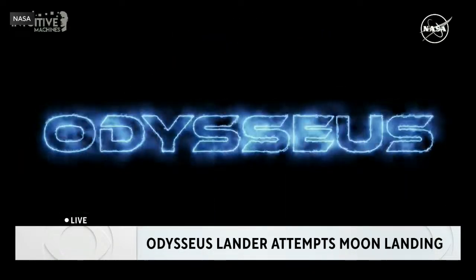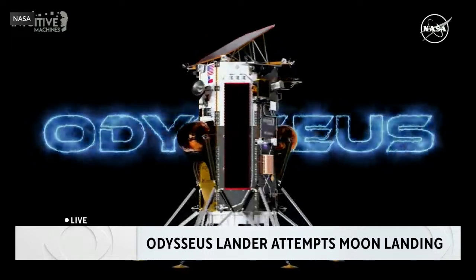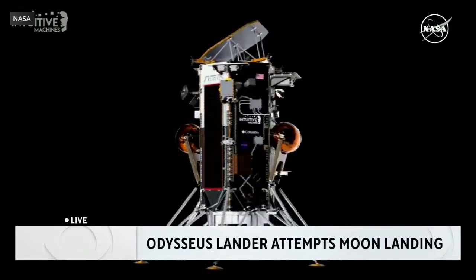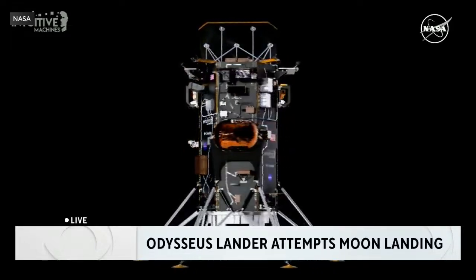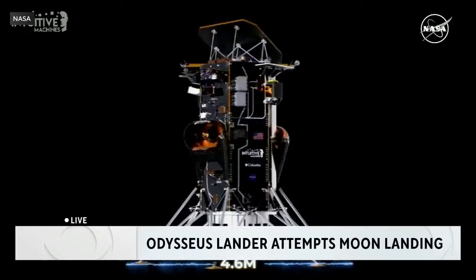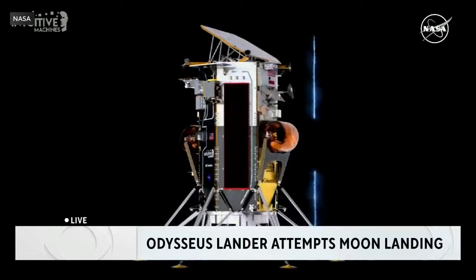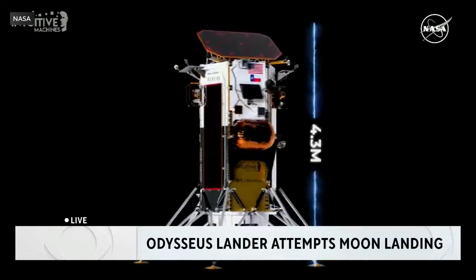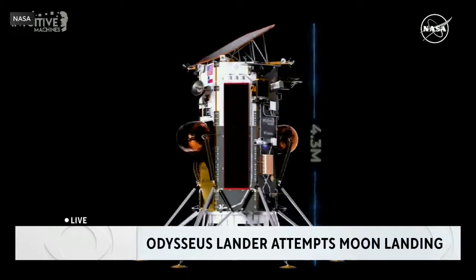This IM-1 mission lander is named Odysseus. The name was nominated by Assembly, Integration, and Test Engineer Mario Romero after the Odyssey and its epic voyage across the daunting, wine-dark sea. Including landing gear, Odysseus is 4.6 meters wide, and with its top-deck solar array, it's 4.3 meters in height. It's a taller design that accommodates payloads and the lunar South Pole lighting conditions.